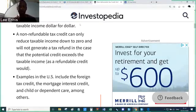So for example, if you owe $2,000 in tax and you have a $2,000 child tax credit, your tax is now zero. You don't owe anything, but you don't get anything back either. That's assuming that you don't have any other refundable credits on your return. If the child tax credit is the only tax credit you have, it cannot generate a refund for you. It only reduces the amount of tax that you pay.